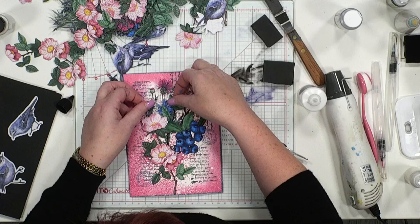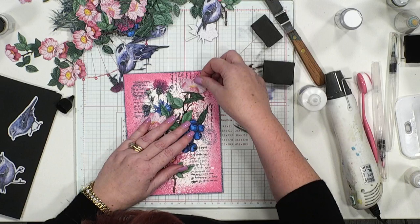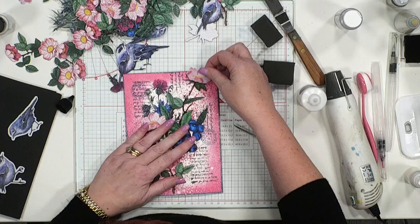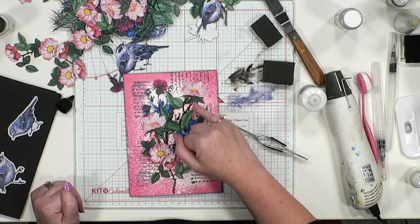Now I need to bring this colour up here. So I'm just going to take one of the little flower heads and snip it off. And that's just going to pop behind there. I'm going to curl it a little bit, give it a little bit of depth and dimension. It doesn't pop off the page, but it brings that colour up there from down there. Because there's no yellow anywhere else. So I want to bring that yellow.